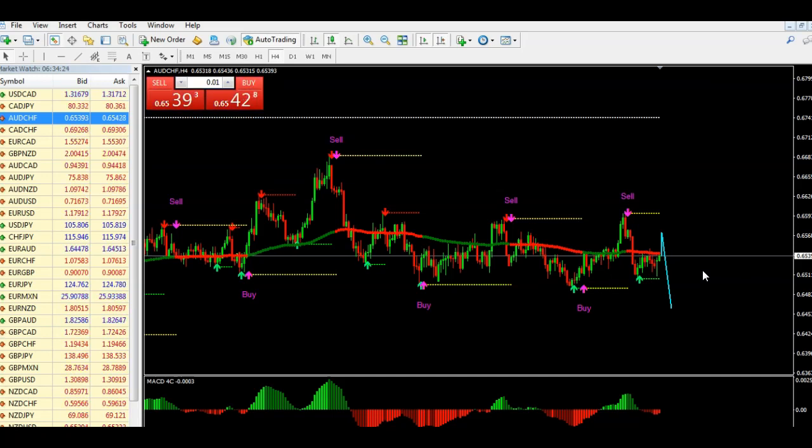Because you will need to lose 50 trades in a row, and that is almost impossible. Even if you trade with your eyes closed, that's almost impossible. So the trick of the game of Forex is risk reward. That's where it is. It's not so much how good you are or how smart you are. It's how smart you trade. Risk reward. That is the key point.